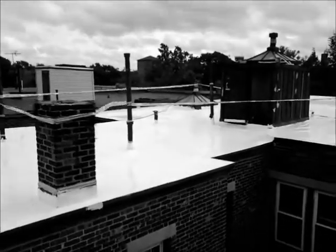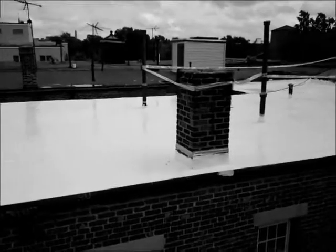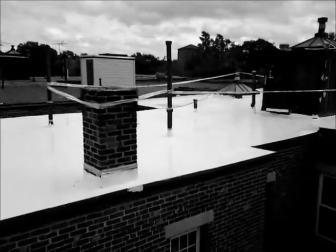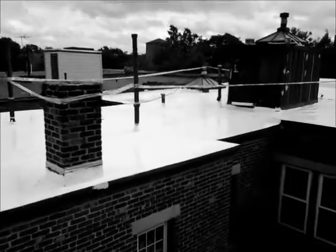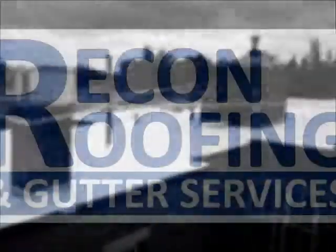But because of the ProGuard liquid EPDM and the roof skills that we possess, we're warrantying this roof for 10 years.